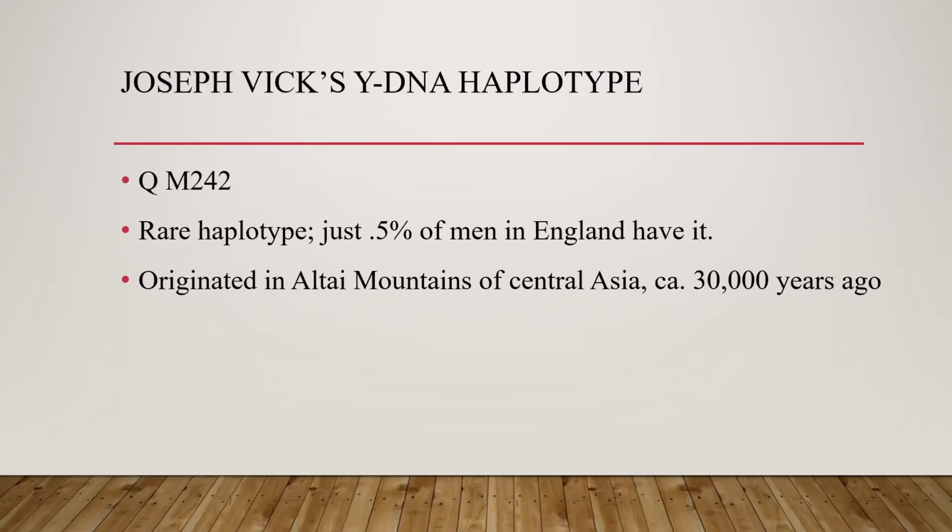Now, with DNA available, it's really changed the whole picture for us, and it really highlighted for me the mistake that I made in my genealogy, that my Eben Vick could not have been a male line descendant of Joseph Vick. We did a study. Many different Vick men took tests, and we still have a very active Y-DNA Vick group with Family Tree DNA in Houston, Texas. And we discovered that Joseph Vick had a very unusual haplotype called haplogroup QM242.